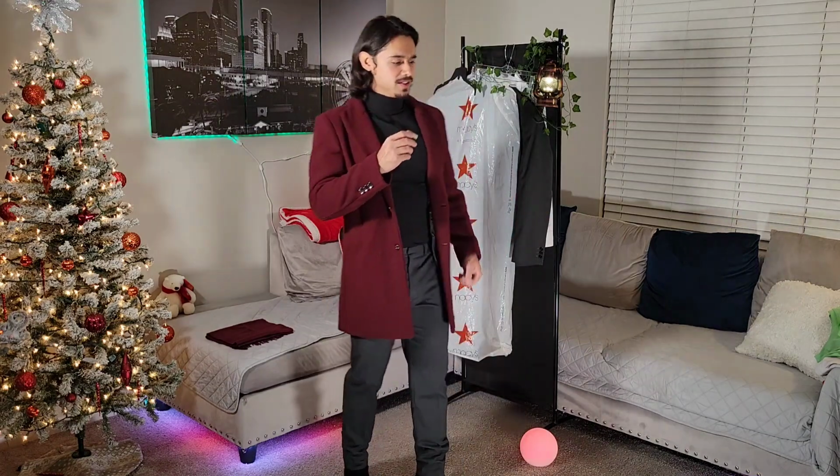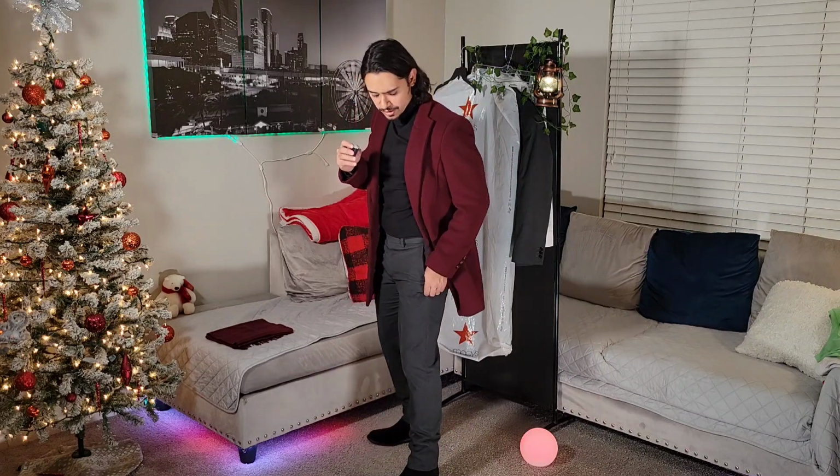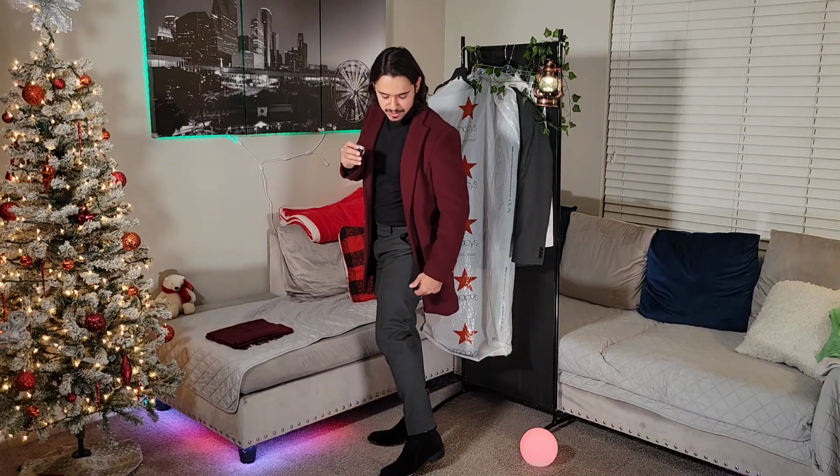And last, I just want to talk about the boots. I actually gave you guys a close-up. These are my personal favorite boots at the moment. They're some Thursday suede soft boots. They're kind of like Chelsea boots. I'm not exactly sure what this style is called, but they're very similar to a Chelsea boot.